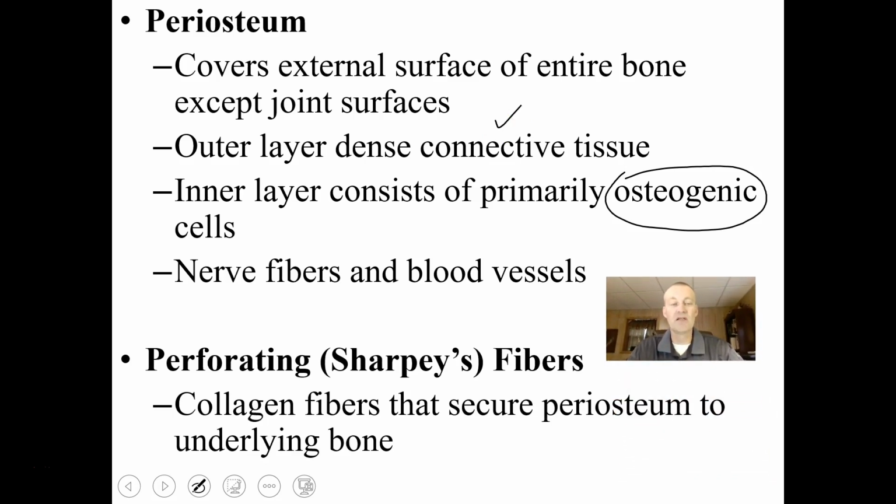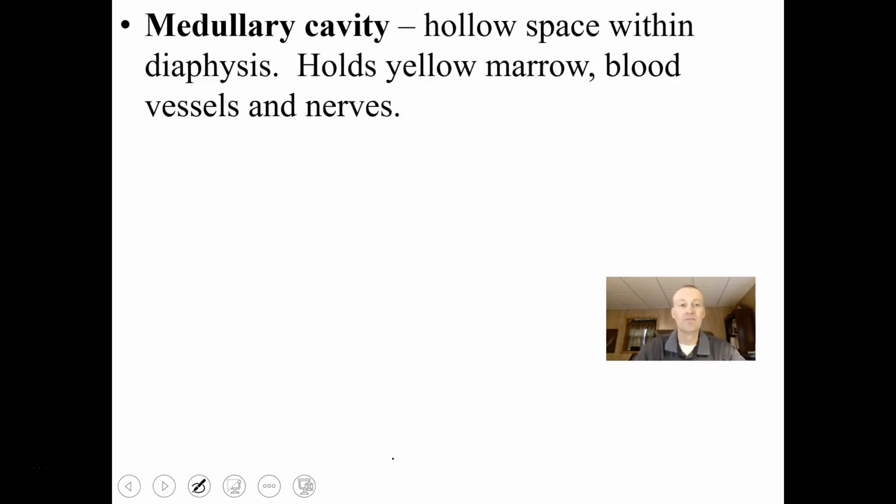Another part that we see oftentimes in bones, and I'll show you a better picture of it in a few minutes, are Sharpey's fibers or perforating fibers. And these are collagen fibers that secure the periosteum to the underlying bone. These Sharpey's fibers are very important because they connect intimately the periosteum to the bone, so that when the periosteum moves, the bone moves. These things go together and work together as a unit.